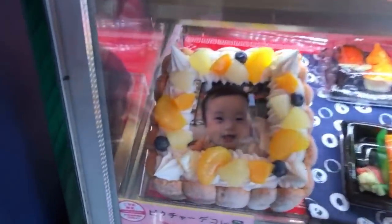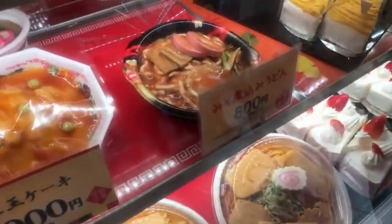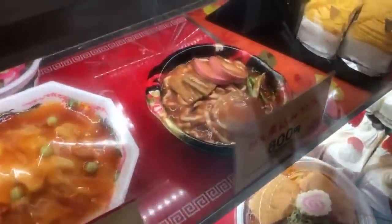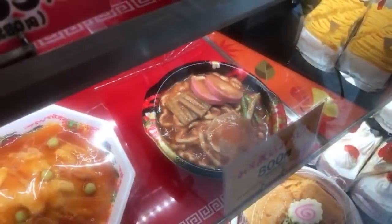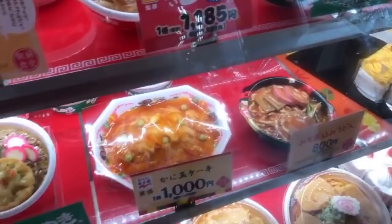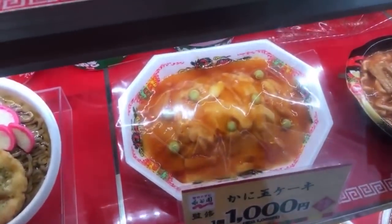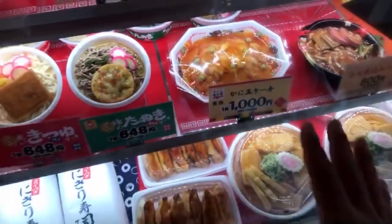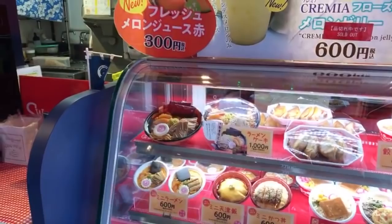It's pretty cool. You can have your baby printed on a cake. There you go. There's a miso udon. Check that out. That looks not like cake, but it's like an applesauce topping on top of it. Highly recommend stopping by here and checking it out. This one's a crab egg cake, but it doesn't taste like that. It tastes sweet. Jennifer and I did an unboxing of one of those and ate it.